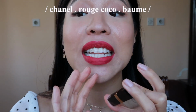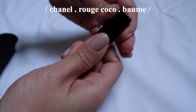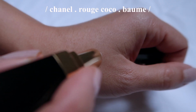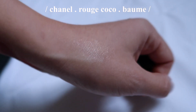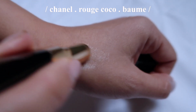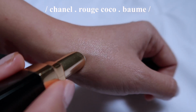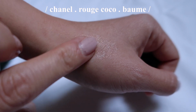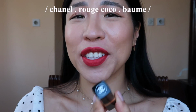I have never in my life finished a lip balm, but oh my god, it's just super moisturizing. You don't feel anything. The weight is so light, you don't feel a coat of balm over your lips. It absorbs so fast, and it's just so good. So although the price point is kind of high, I still really recommend it.